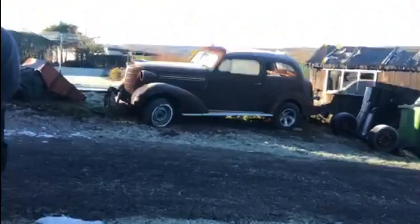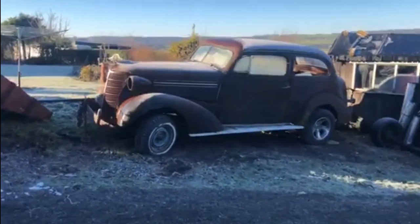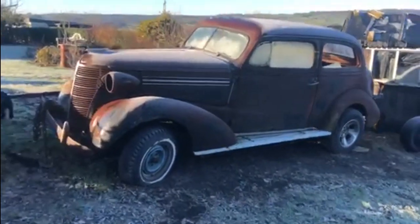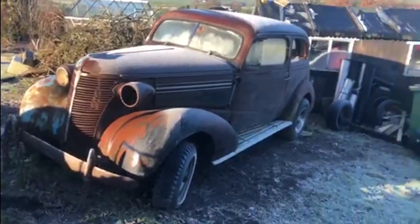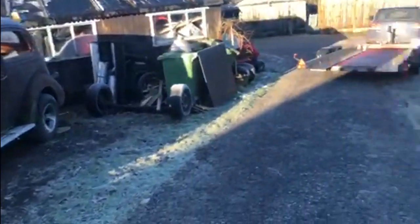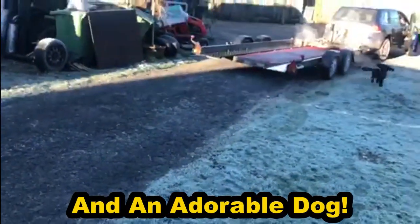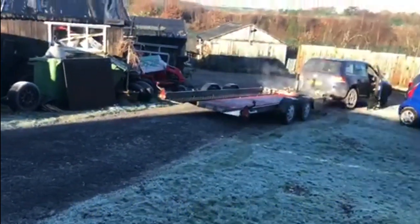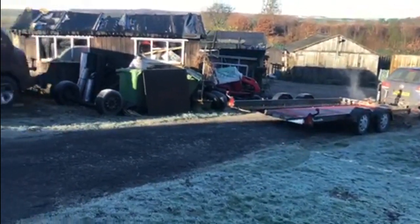We're in Kendal, and that's it there, a 1938 Chevy sedan. Needs a little bit of work. It'll be on the road next weekend, bit of filler, but yeah, right. Just getting the car and trailer in place so we can load it up. This is the exciting part.